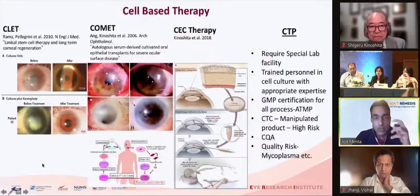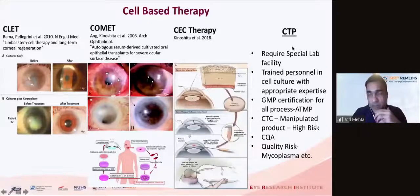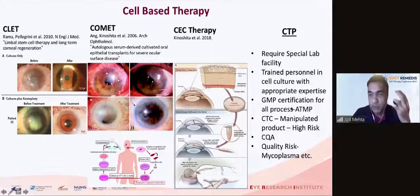However, one of the issues with any of the cell-based therapy products is that they must be cultured within a special lab, as they are therapeutic products in themselves. So you need trained personnel with good culture experience and appropriate expertise. They must be GMP certified labs because these are all therapeutic medicinal products and classified as such. And most authorities will classify these as high-risk products because the cells are manipulated during the cell culture process.